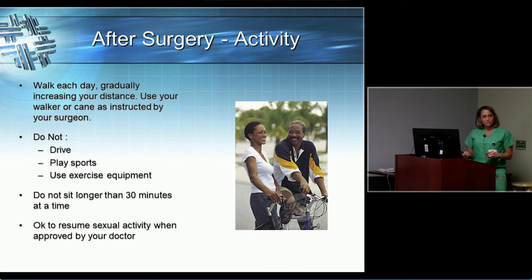We say don't sit longer than 30 minutes at a time. That's just a ballpark thing. And the reason for that is the longer you sit, the stiffer you're going to be. If you have an hour-long TV show you want to watch or a 2-hour movie, you don't have to get up in the middle of it. But know that when you do go to get up, you're going to be a little bit more stiff than if you were to do it in short increments.